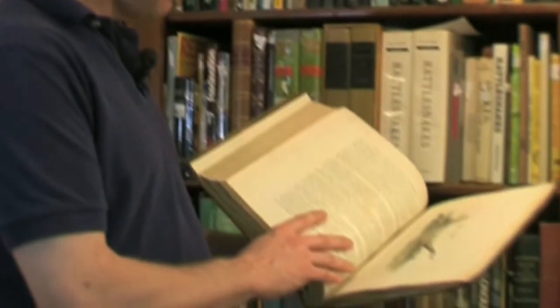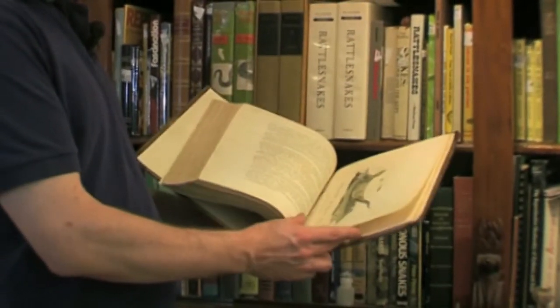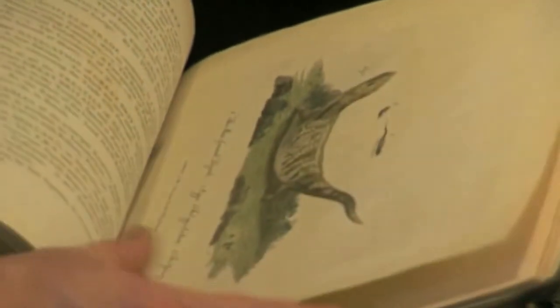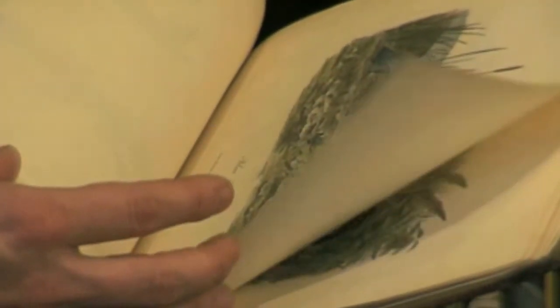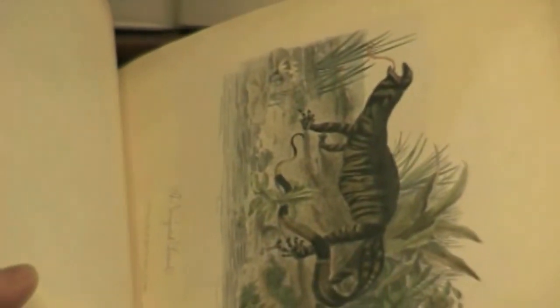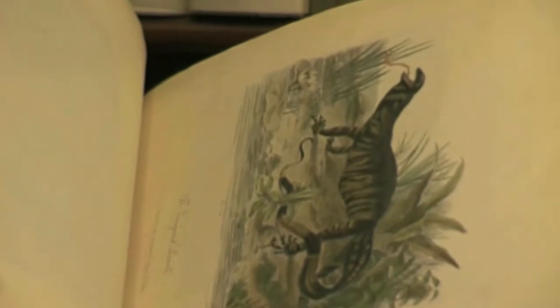Another one of my favourites is this book by John White, who was the surgeon during the first fleet to Australia. The pictures in here are some of the first ever of Australian animals, and this is the first ever picture of a blue-tongued lizard. So it's quite amazing to think that this book would have travelled back to England, and this would have been their first glimpse of things like a lace monitor, one of the common lizards that you'll see in the Sydney area, or the most common of the goannas that you'll see around Sydney.